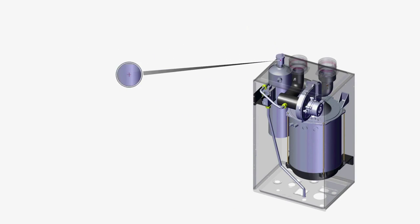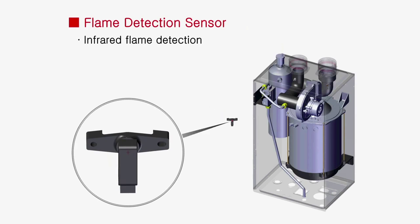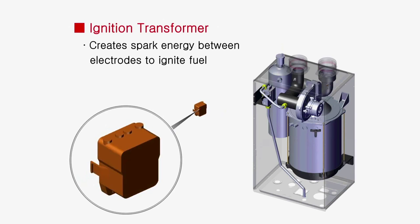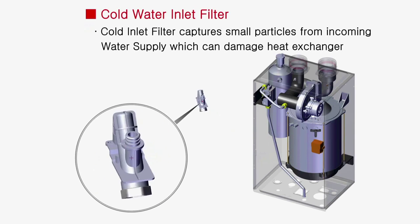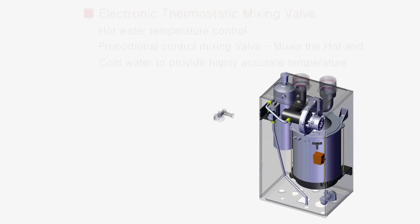A flame detector senses the flame when infrared radiation emitted by flame goes over a setting amount. An electric transformer discharges continuously high voltage by electric energy in order to supply ignition energy to the burner for ignition. Cold inlet filter captures small particles from incoming water supply, which can damage the heat exchanger.